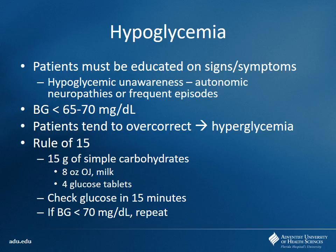And so oftentimes patients are educated on the rule of 15, which is a good way to manage hypoglycemia. If they are hypoglycemic, they would say, okay, let's do 15 grams of simple carbohydrates. You can find this in 8 ounces of orange juice, 8 ounces of milk is fine, or if they have glucose tablets, 4 of those equals about 15 grams of carbohydrates. Again, these are simple carbohydrates. These are things that the body can break down really easily.